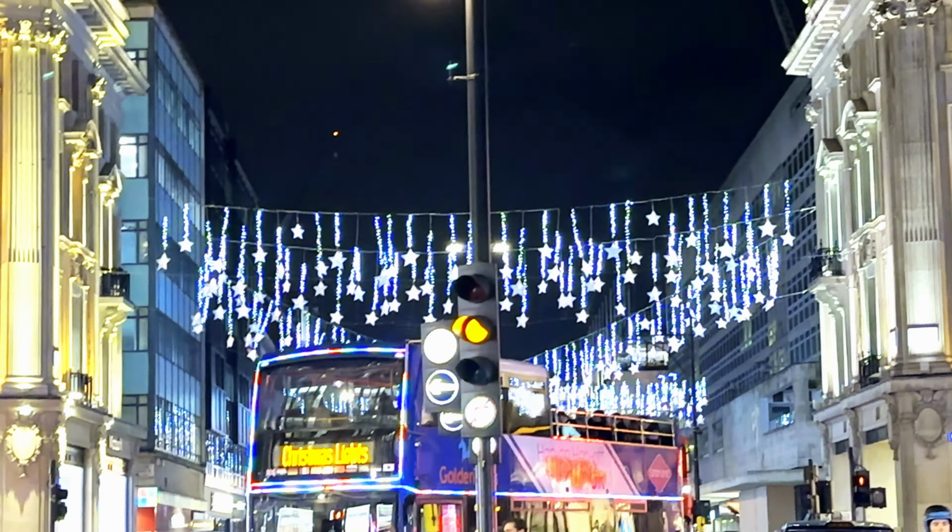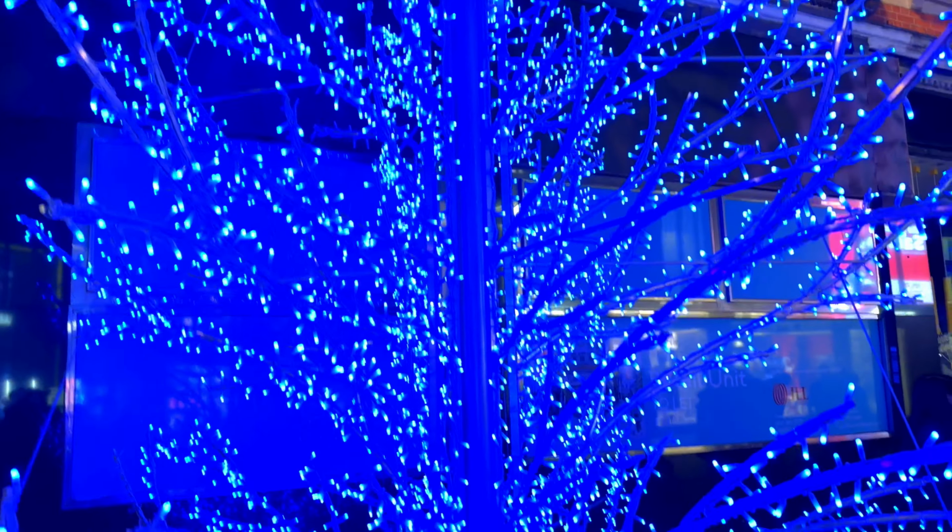Our next location is South Molton Street. This is a small lane that has one of the most eye-catching displays. There is a row of towering blue arches in between two large blue trees.